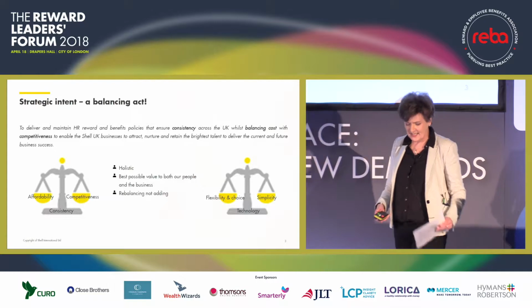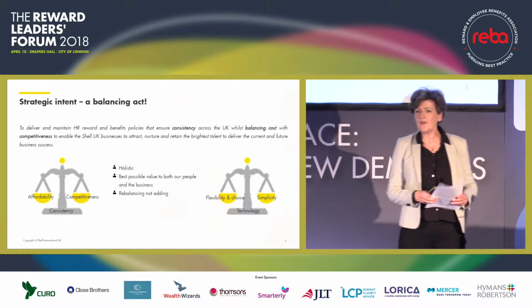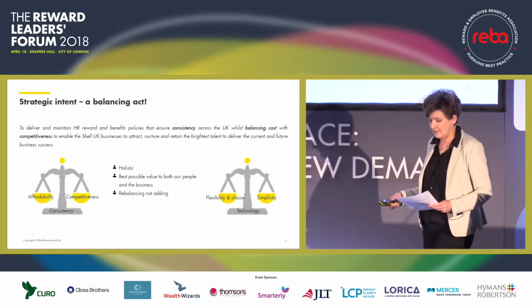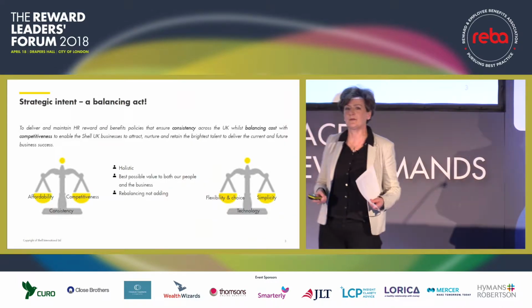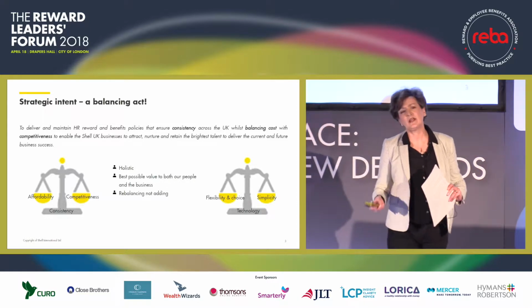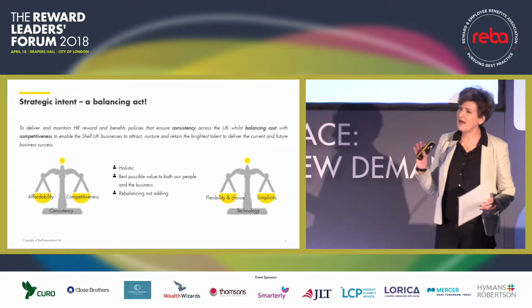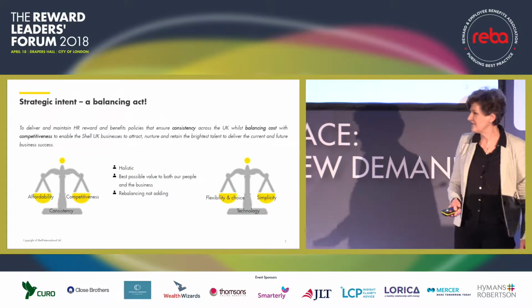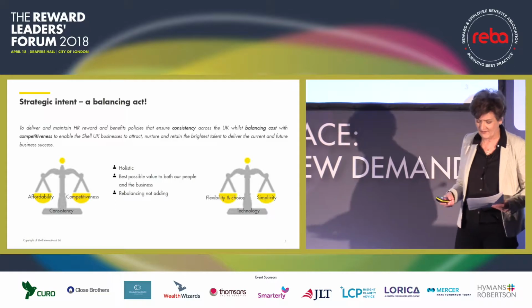So, our strategic intent. One of the things is that we do benchmark our pay every year. But as was mentioned in the previous presentation, benefits do move more slowly, so we tend to benchmark our benefits around every 5 years. And we decided this time to do a very comprehensive review and to really look at this holistically.